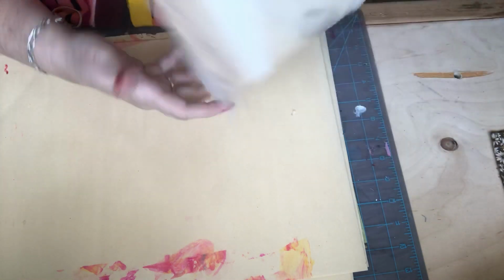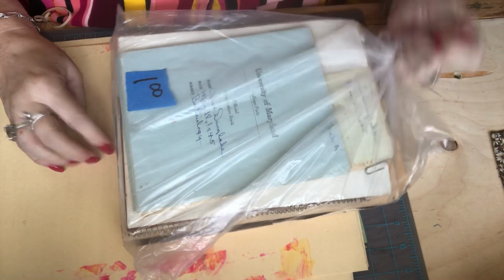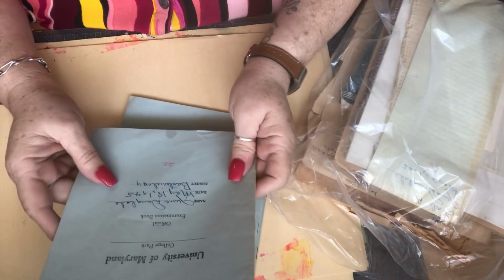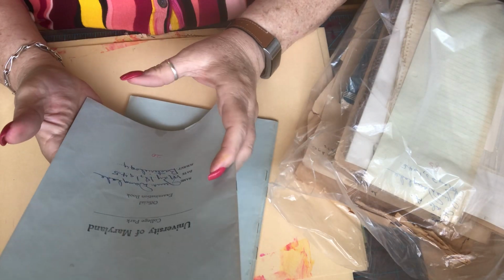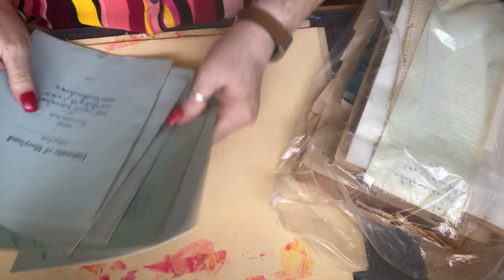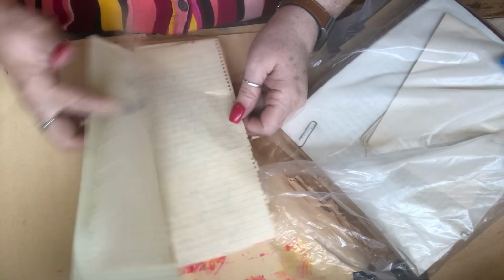And here's the big bag. This whole bag is $1. I have absolutely no idea what's in there. But the first thing was the official examination book from the University of Maryland, and it says 1945. It's just a little bit of handwriting and plain paper, but it's really cool. And there's 5 of these. So that's pretty cool. That's probably worth my $1. And then lots more little handwritten things.